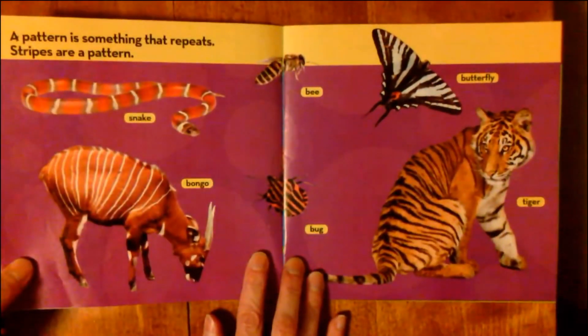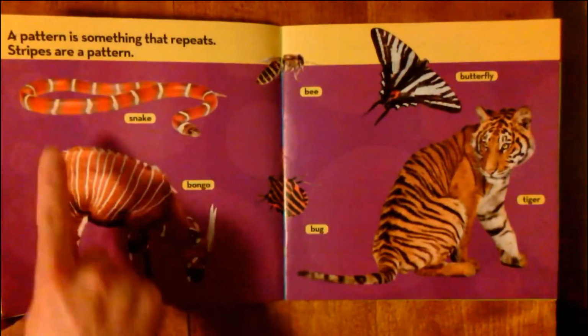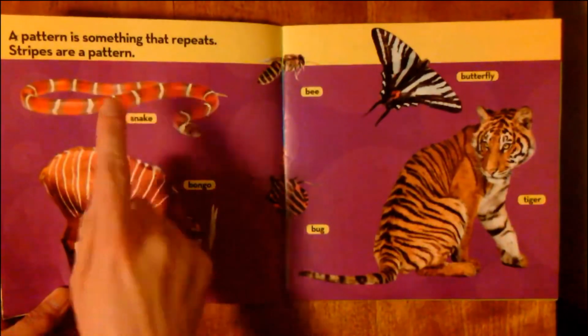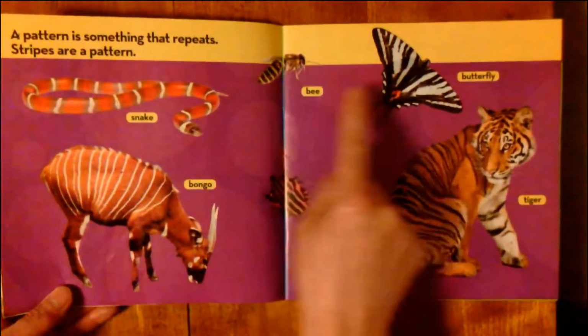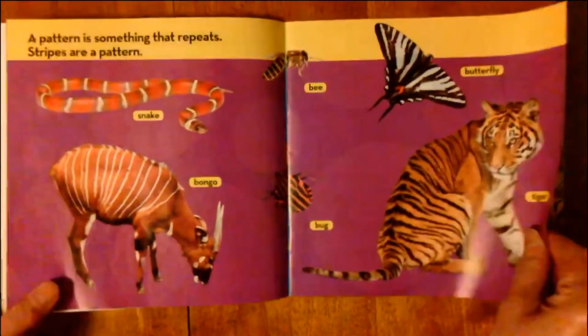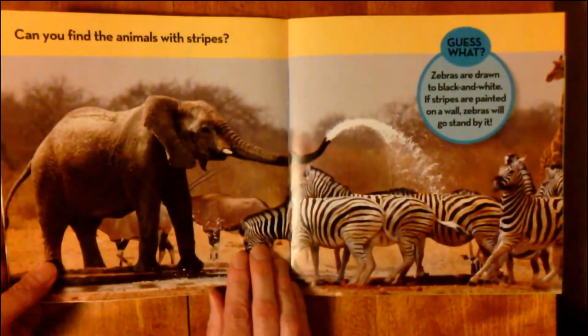A pattern is something that repeats. Stripes are a pattern, like the stripes on this snake. Stripes on the bongo, on the bug, on the bee, butterfly, and tiger. Can you find the animals with stripes?